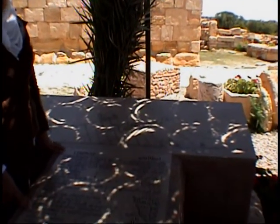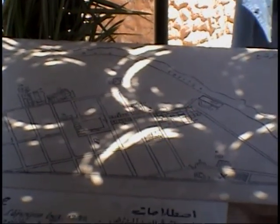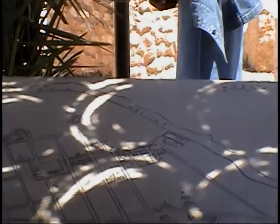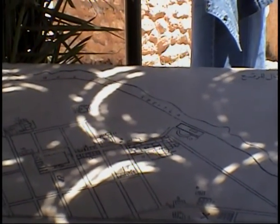Sbeitla is 50 hectares, but the part excavated and restored today is 13 hectares. It holds the principal monuments, dating from the Roman, Christian and Byzantine periods. Today it is named Sbeitla, the Roman name is Sufetula. It was founded at the end of the 1st century after Christ.